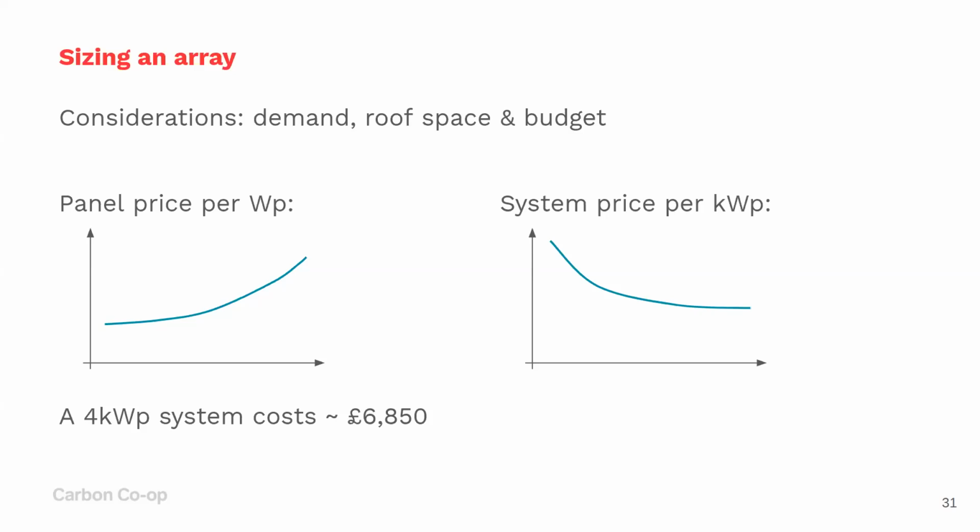But a key thing to realize is that the overall system cost starts going down with size, because it's not the panels that are the most expensive thing. As you get bigger, the panels become a less significant part of the whole installation. The scaffolding and so on is often the biggest cost. So there's an argument for going big.